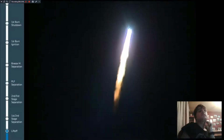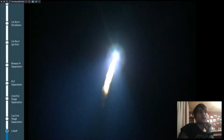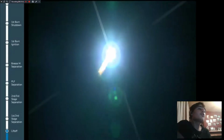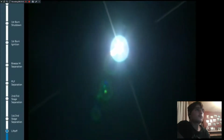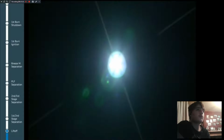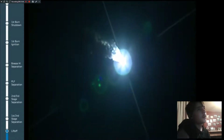Now, the vehicle will soon experience maximum dynamic pressure, or max Q, which is when the aerodynamic force on the vehicle has peaked. For Proton, max Q occurs about 62 seconds after liftoff at a velocity of Mach 1.6. Physical condensation that appears to be a stream of smoke can be observed if conditions are favorable. We're about 50 seconds from liftoff, so we might be able to see that in about 5 seconds. There you go. There's the condensation.